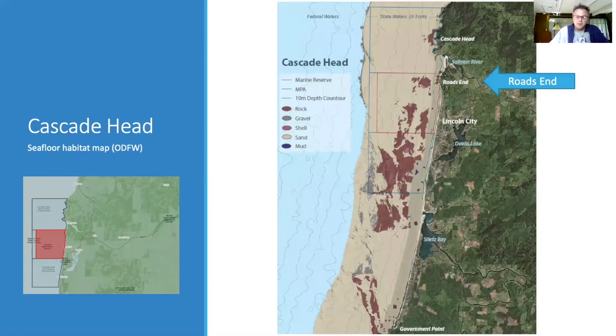So here's a look at the bottom of the ocean from where we're at in our marine reserve and marine protected area. You'll see in the dark shaded area where we're pointing at Rhodes End, that's the rocky outcropping, and then offshore is more rock out there. So you do have quite a bit of biodiversity opportunity there, and throughout the marine reserve it is one of the more rocky habitats that we have out there. But we also have a lot of sandy bottoms throughout the Marine Reserve, up and down Lincoln City. Next slide.